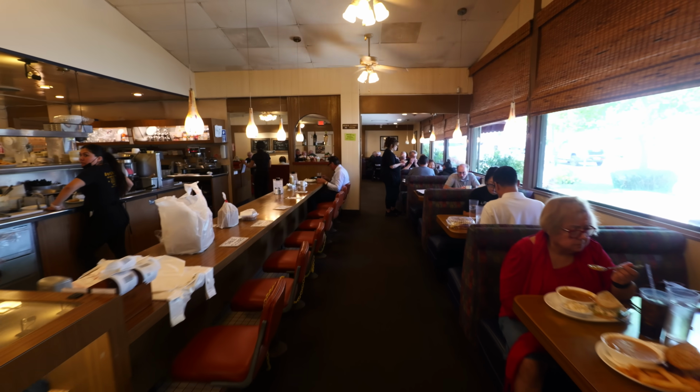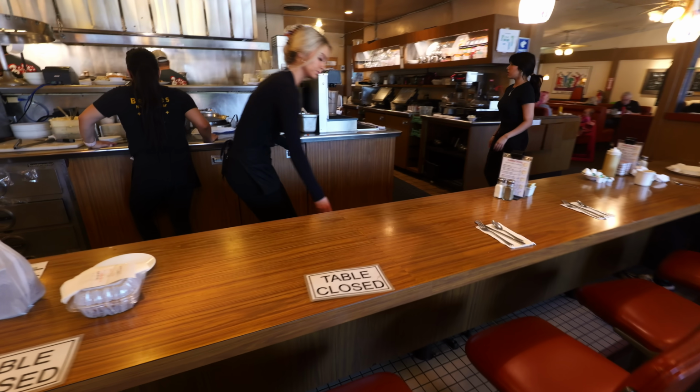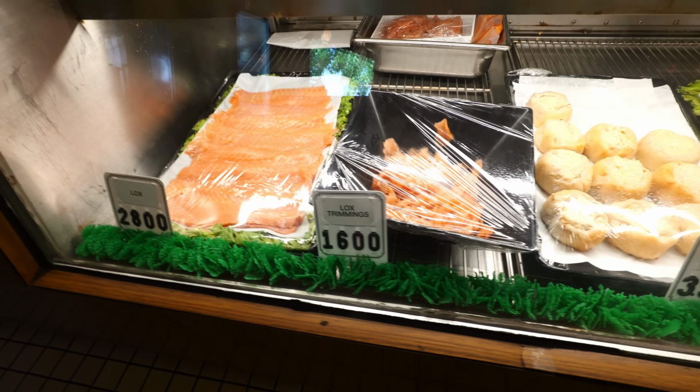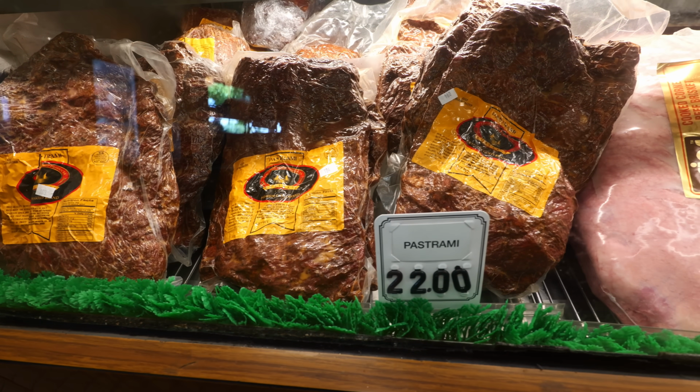This is pretty old school. I feel like I've walked into a coffee shop from like 40, 50 years ago. It is a family-owned business. It's been around for a very long time, and it's really as deli as it gets. Here's the to-go section where you can have everything from your cakes to your smoked salmon. You can even buy the whole slab of pastrami if you want to slice it and make it at home. They're open for breakfast, lunch, dinner, so pretty much everything.